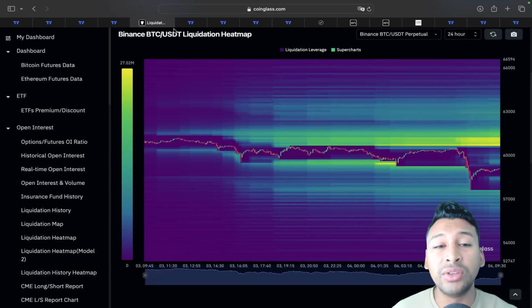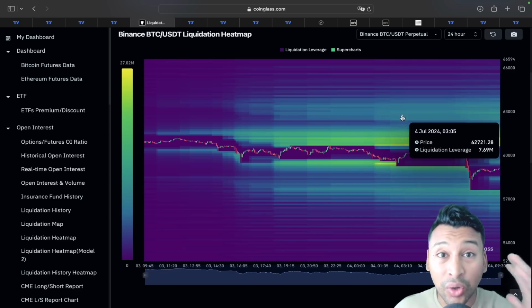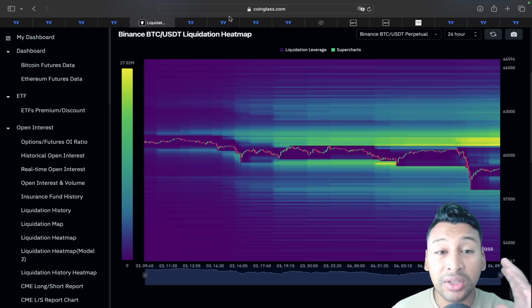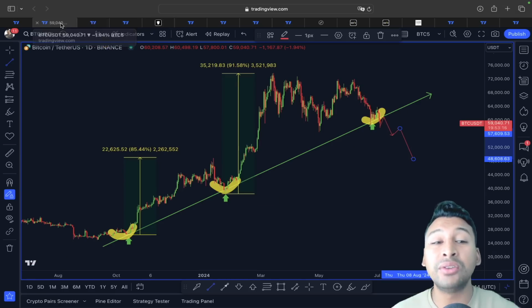because even according to this liquidation heat map in the 24-hour time frame, you can see we have huge liquidity clusters around the 60,900 to 61,000 range. So in the medium short term, this might result in a relief rally, but we have to regain our strength above 60,000 if we want to keep these bullish scenarios alive.